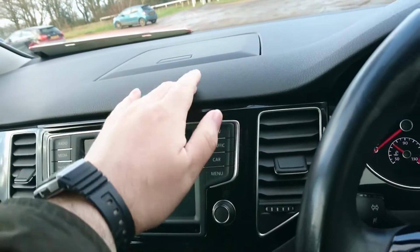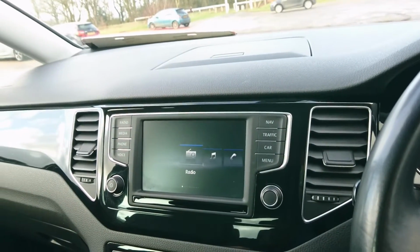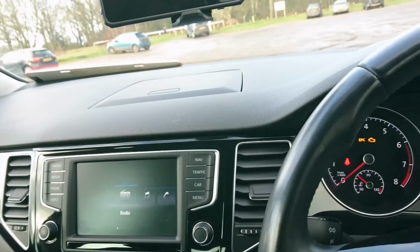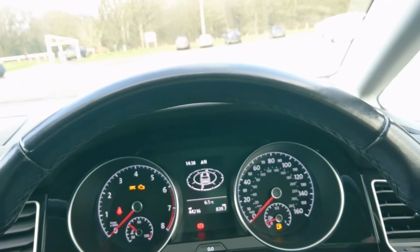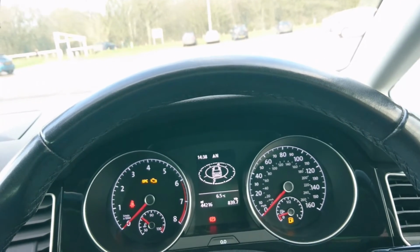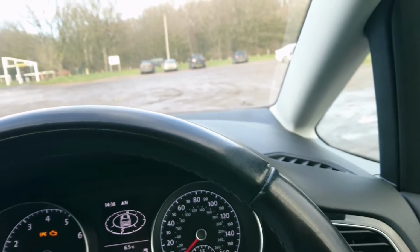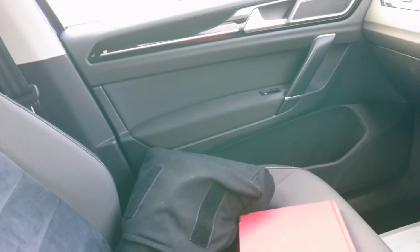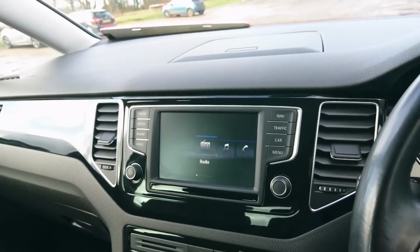Nice squishy dash, very much higher up than in the standard Golf, which is good. You do feel a bit more commanding in this car than you would do. It just reminds you just how low most of the standard family hatchbacks are. I've got little windows here to help you see out of junctions and that kind of thing. Yeah, it's all very well thought out. Nice velour inserts on these seats. I would prefer leather myself, but never mind. Let's have a look under the bonnet though.